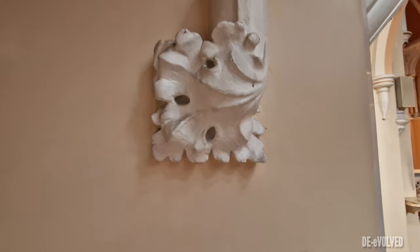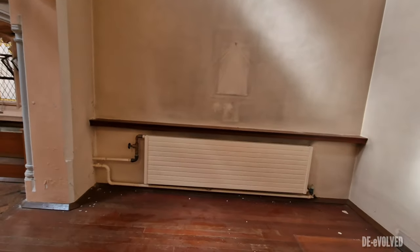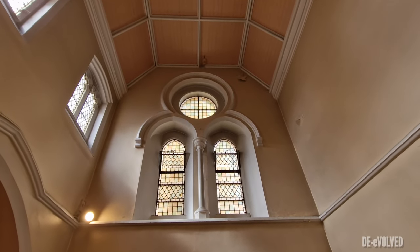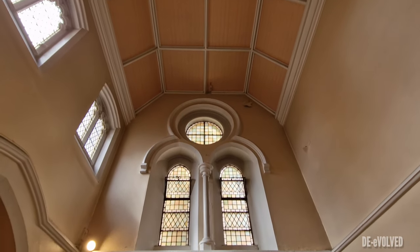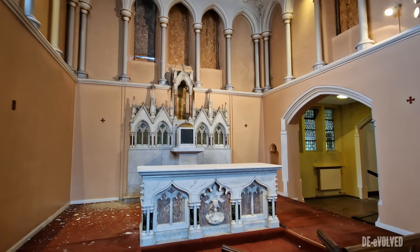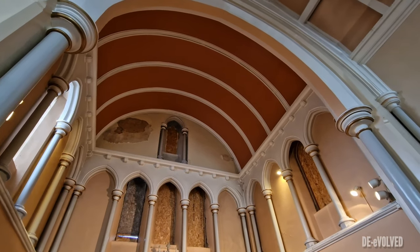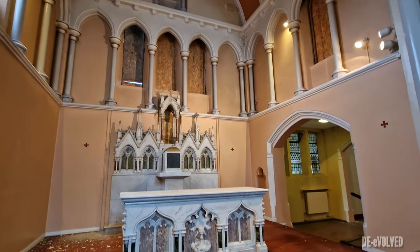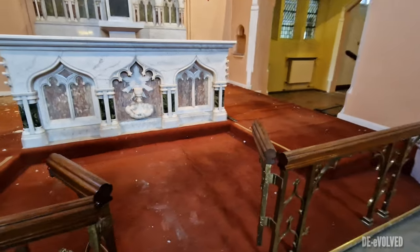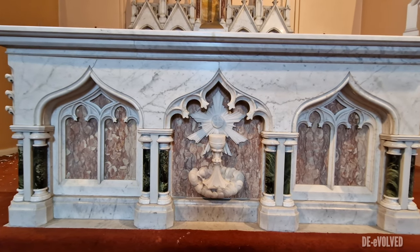These ornate clusters on the arch. And then we'll go through here. So now we're still on the left-hand side, in the far left corner before we get to the altar. And now, looking towards the altar, look at that, guys. It's incredible. The attention to detail. It's amazing. All right, we'll get a little closer. Look at this. Look at that.